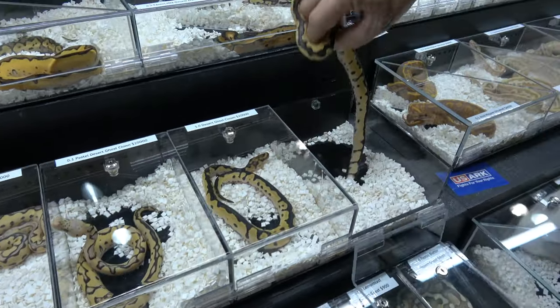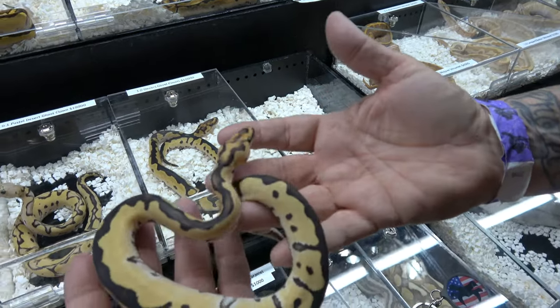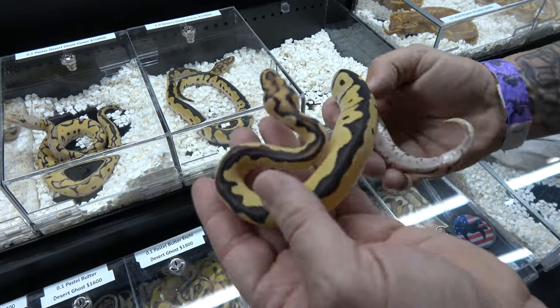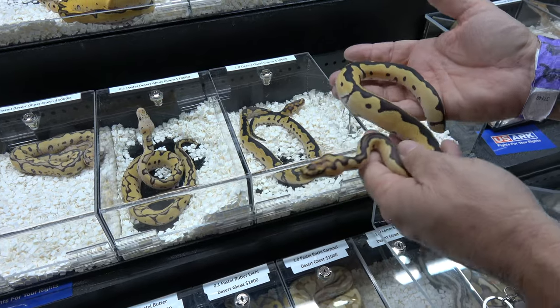We were really super lucky and blessed this year. I mean, we made so many Desert Ghost clowns. We really worked hard on this project. Love the head stamp on this guy. It's really cool how it fades out and then catches up. A lot of them don't have a lot of that, but this one had a really cool head stamp to it.